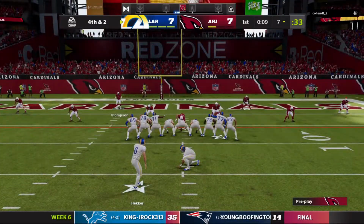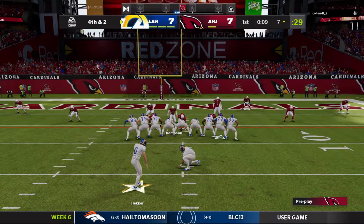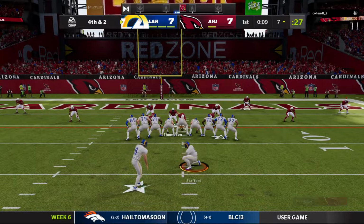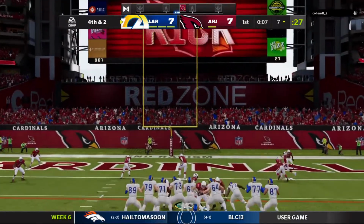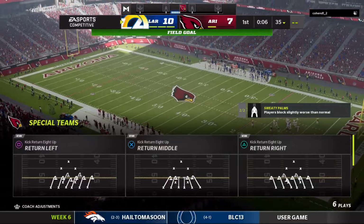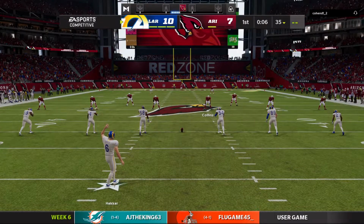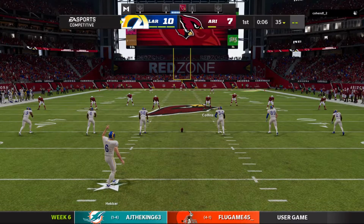So now the Rams send out the field goal team here. From the right hash here, should be an easy one. And the 10-year vet knocks it through the goalpost. And they take the lead here now at 10-7. So a good kick there, and they put the bow tie on it with 3 points.